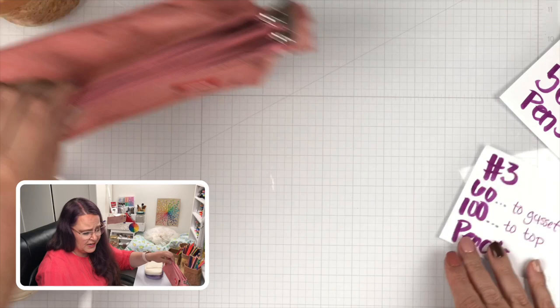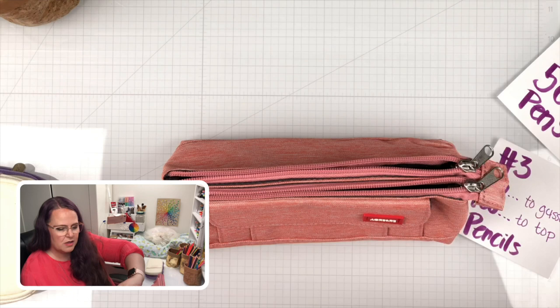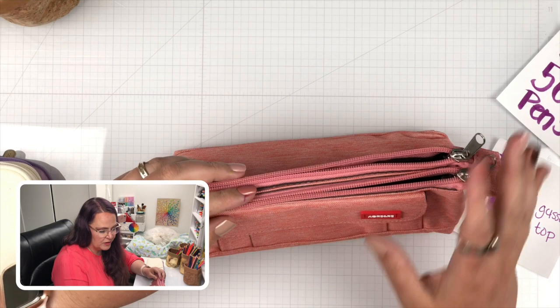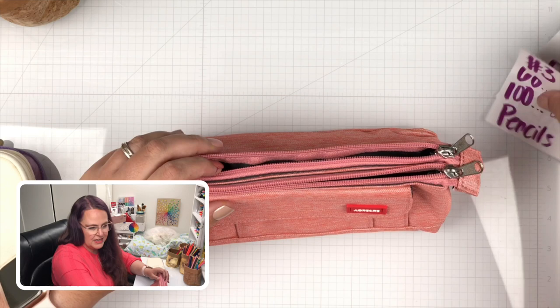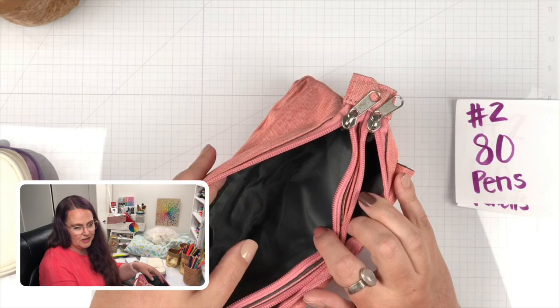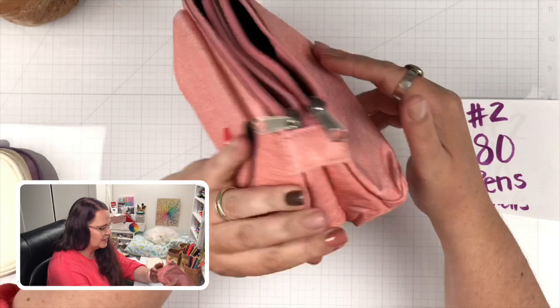Now our next pencil bag right here is our number 2 bag. And they claim that you can hold 70 pens and 140 to 160 pencils. Okay, so for this one, we only had 120 pencils that we were testing with. Let me grab my notes here. I was able to get 80 pens, so they said 70, and I got 80 pens in here, and I split them evenly between the two side pouches and just made sure that this was open as wide as possible at the bottom. Hopefully this will relax the more I use it, and I'm sure it will.